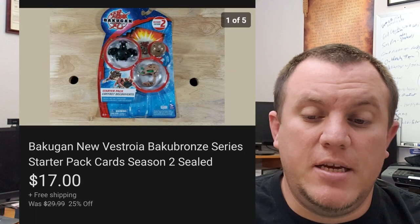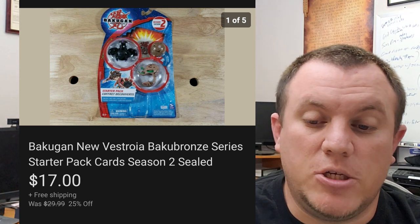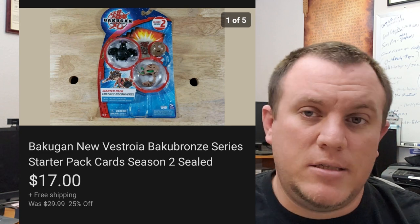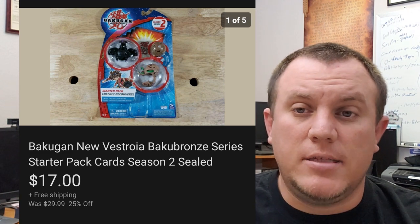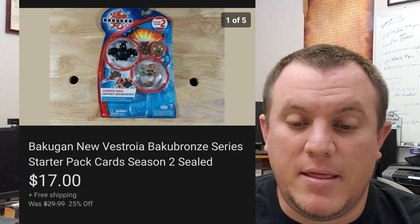This one sold for $17 shipped. It's a Bakugan New Vestroia. I don't know, some kind of starter pack. It's brand new sealed. It ended up selling for $17 on a best offer. It was on sale, 25% off. I've had it for a while. Someone offered $17 and I shipped it out. It went out first class. You can sell loose Bakugan though. Get a bunch of them, lot them together. There's some money to be made there.